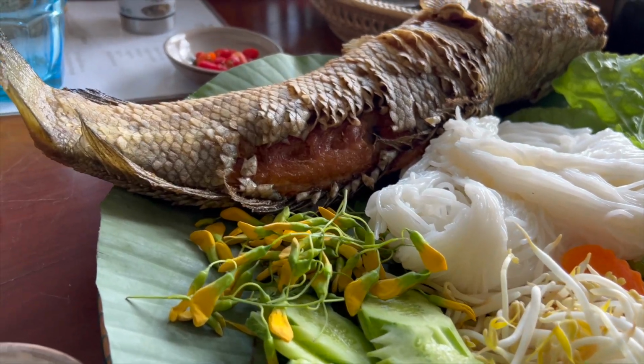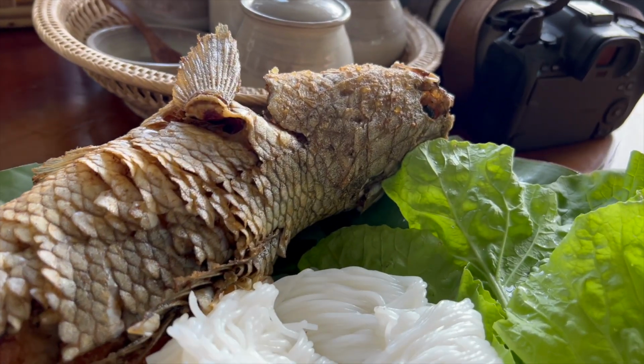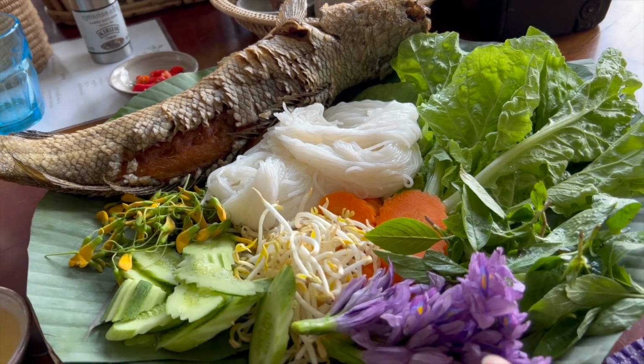Order some catfish and receive this massive catfish. It looks cool. And some of the flowers, the ones I showed you outside, and it's a different flower.